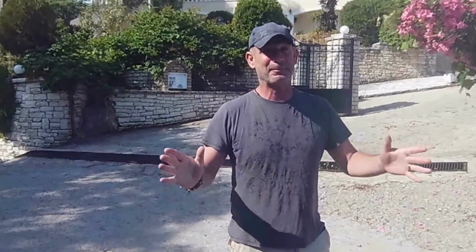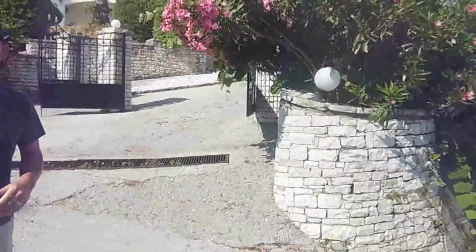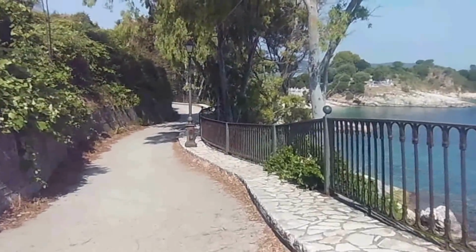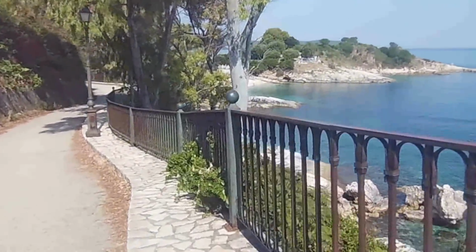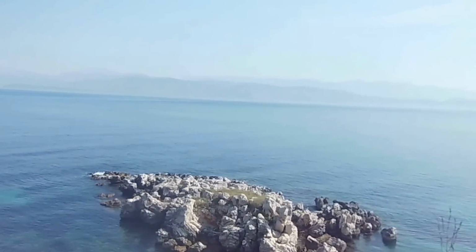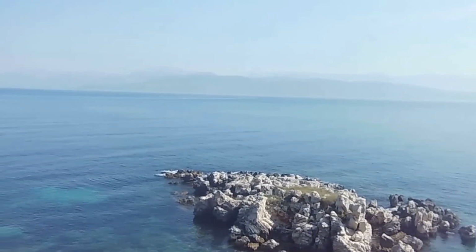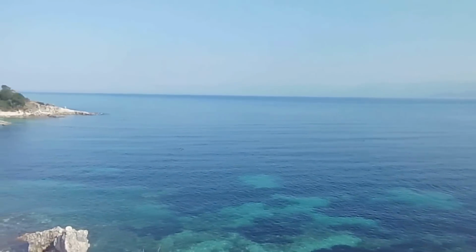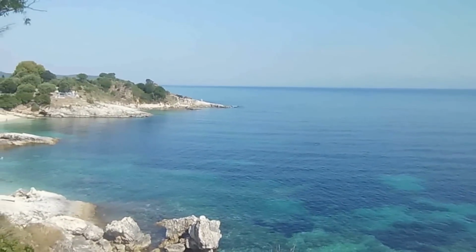This, I have to say, is Kassiopi at its scenic best. As Sarah pans out to the right, you can see Albania in front of you. Fantastic, glorious views of the mountainous country there. The Ionian Sea down below, there's people already swimming in these crystal clear seas.